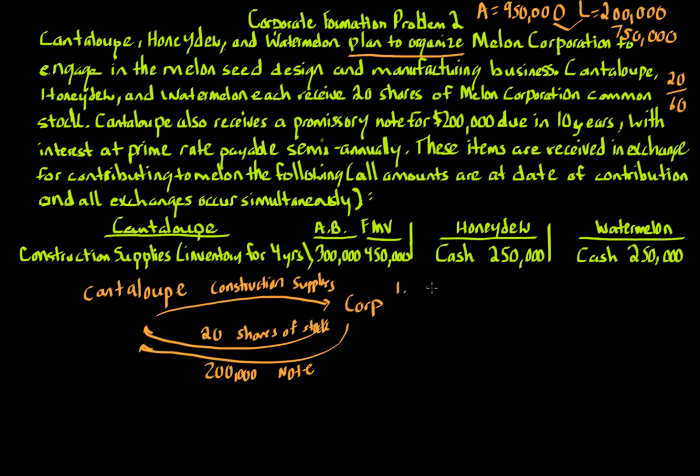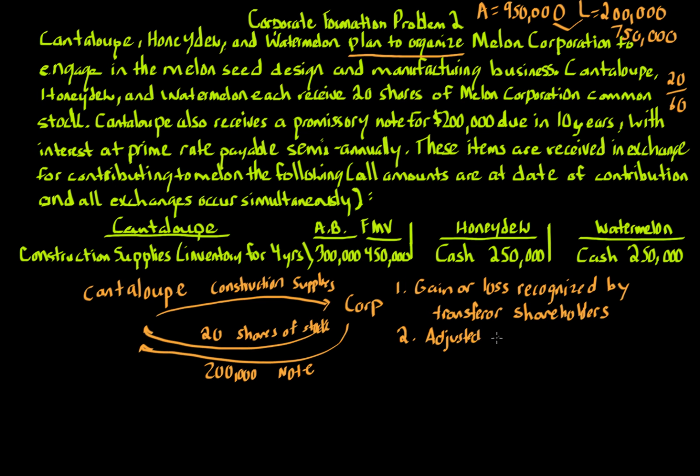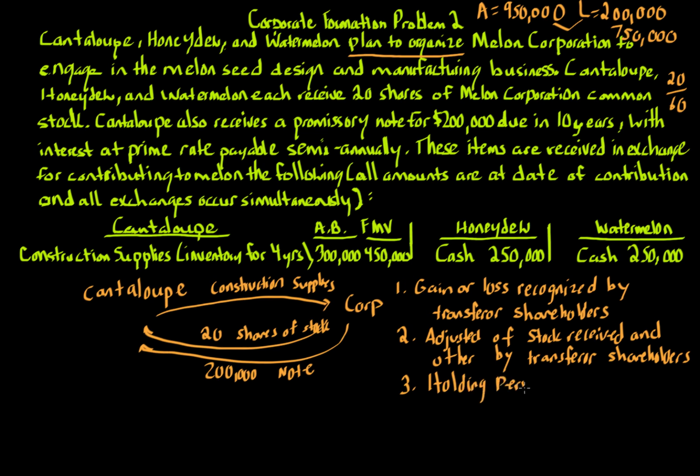So the first step is we look at the gain or loss recognized by the transferor shareholders. So the transferor shareholders here are Honeydew, Watermelon, and Cantaloupe. So we first start by looking at the gain or loss recognized by the transferor shareholders. The second thing we do is we determine the adjusted basis of the stock received and other property by the transferor shareholders. The third item is we determine the holding period of the stock received.